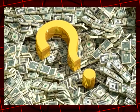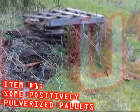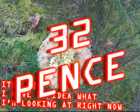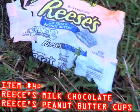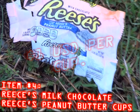We have brought on a special financial expert to deduce how much money our host made this episode. Hello, financial expert. What are the numbers? These are some positively pulverized pallets. These are worth $3. Oh, I have no idea what I'm looking at right now. These are worth 32 pence. Water bottle, presumably owned by Flat Stanley, the character from the book Flat Stanley. It's worth $10. Reese's milk chocolate, Reese's peanut butter cups are worth $1 a piece. But since there's no peanut butter cups, it's worth $0.